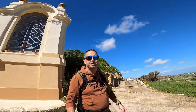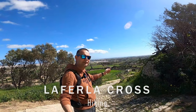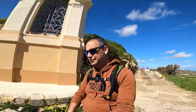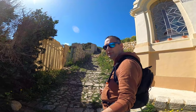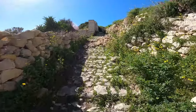Look at the beautiful views from up here. It's amazing. There's some motors as well in the background because there are some farmers doing their jobs in their fields. And there's this interesting path here, which I don't know if it's that old. I don't know if it goes to the Roman era as well, but we're starting going up this path. It's quite steep.